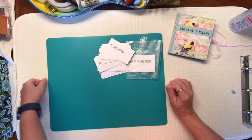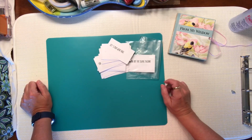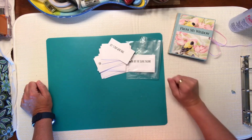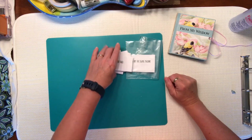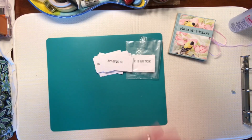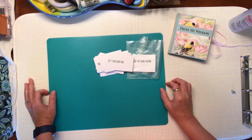Today is December 31st, 2019, and starting in January, tomorrow, I will be working on a challenge. I'm going to be selecting a prompt and working on that specific prompt each day that I will put inside a journal that I'm working on.